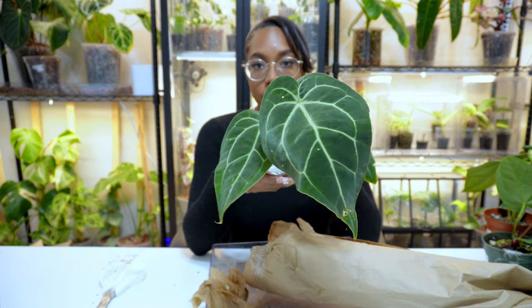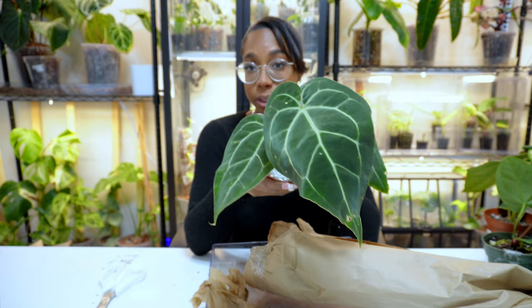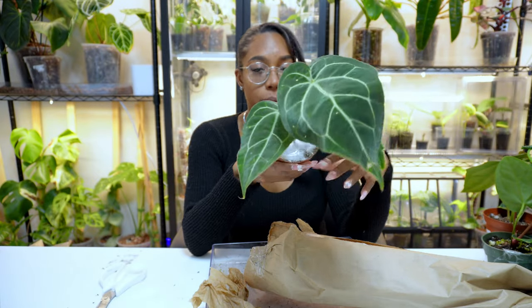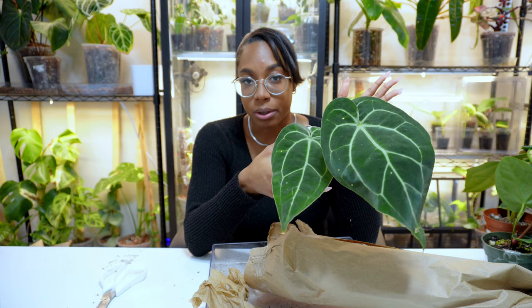I definitely feel like we have some really nice Anthurium hybrids this round. They all look really great. Very impressed. No broken leaves for the most part. Everything looks healthy and fine. I'm gonna put them in a bin tonight and spray them down with insecticidal soap as a just in case. You know, you never know.